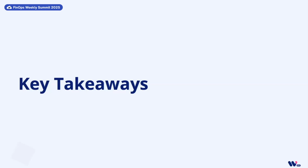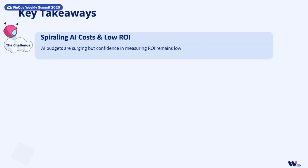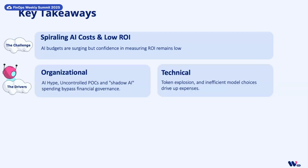Key takeaways of what we've covered. First, the challenge: AI costs are really rising, and we're not sure of their ROI. The drivers from the organization itself are AI hype, uncontrolled POCs, and shadow AI. We need to first understand if AI is the right solution for what we're implementing, and when we agree that it is, we need to prepare and think about the right way to do it. From the technical aspect, we saw how token explosion hits and how we sometimes make inefficient model choices that drive our expenses.